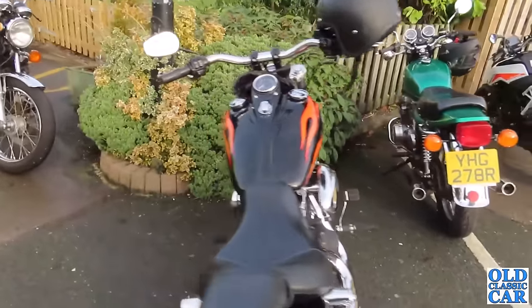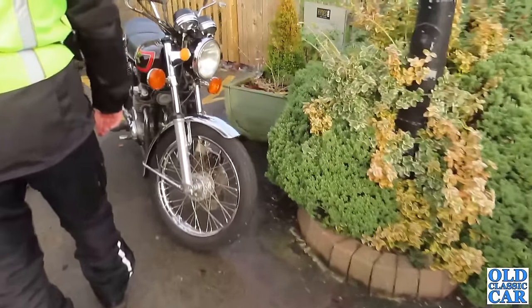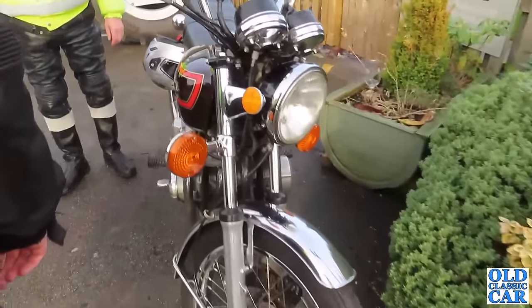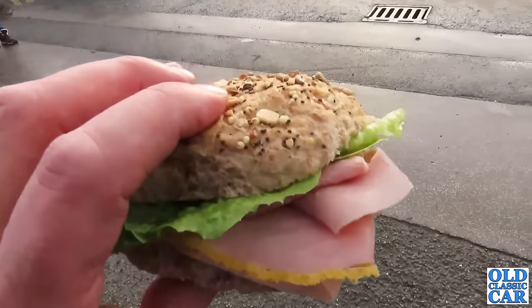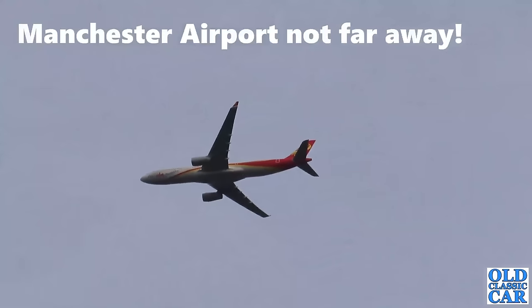63 plate Harley and a Honda over here. Slight pause in proceedings, so time for a bit of sustenance.